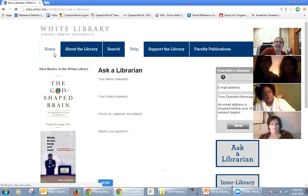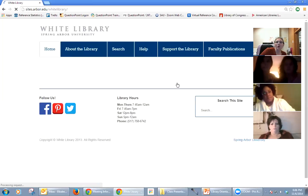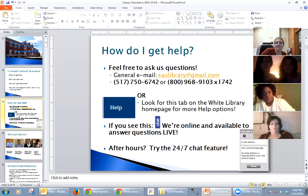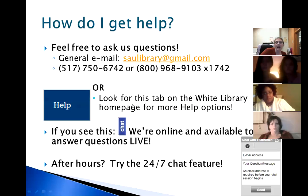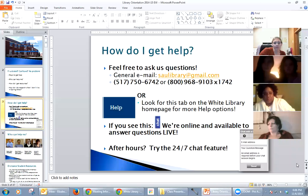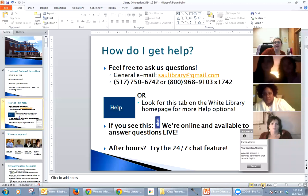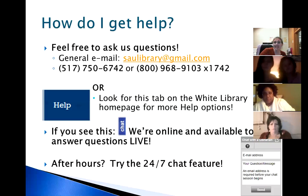Also, right now, nobody's signed in from our library, but if you get on our service and you see this little blue tab right here that says chat on it, it would appear, let me pull up the screen here, about right here on the screen on your right side. If you happen to see that button on the screen, that means that one of the four of us is actually logged in live and can answer your question.